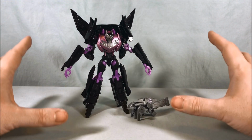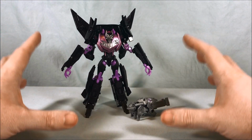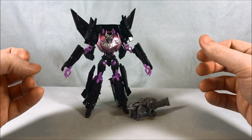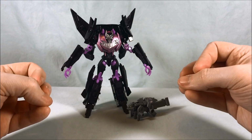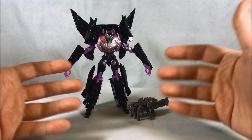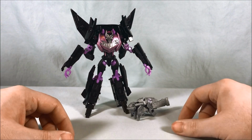I loved the car Vehicon. Don't get me wrong. He was great. And this is very similar. I feel like it's a minor tweak to the mold. And it really surprises me they didn't do it because it's so similar. It would have been a slam dunk for them to reuse the mold and get some more traction out of it. But for whatever reason, they just didn't. And I don't know why.